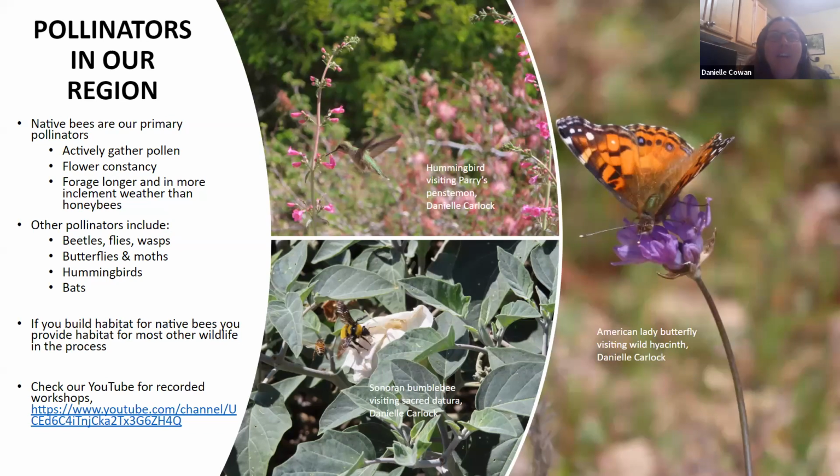What they do is they gather pollen for their own nests. So whereas some of our other pollinators are sort of accidentally gathering pollen, our native bees are actually seeking it out for their nests. And so as they move from flower to flower, they're gathering pollen, and they're allowing those plants to get pollinated and be able to reproduce. And then there's this idea of flower constancy. Native bees will stick with the same species as they spend their day moving through and gathering pollen. So it's more efficient, because they're not going to other species at the same time, which wouldn't help with pollination because it's a different species. And then they're also known to forage longer and in more inclement weather than honeybees. So they're real powerhouses. They are our primary pollinators.